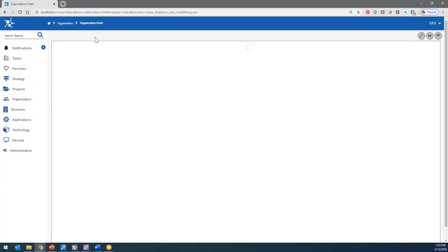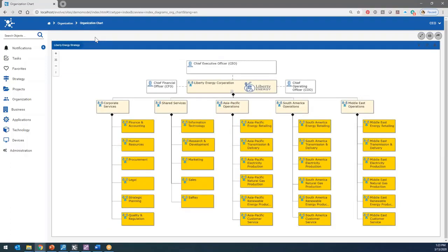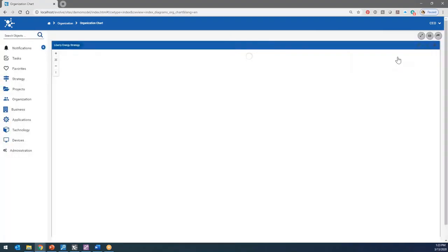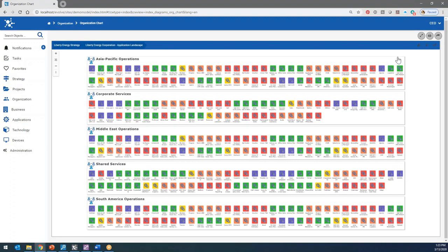From the organization chart, you can begin to see information, right? And here we have the CEO at the top. We have this little corporation in the middle. This actually shows me the org chart structure for this organization. And from here, I can drill down into different things like what are my applications, what are my projects, what are my technologies. So if I wanted to, for instance, find out what applications are involved with this organization, with this Liberty Energy company, I can go directly in here and find out what my applications are.